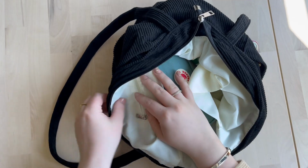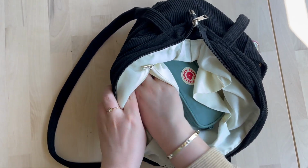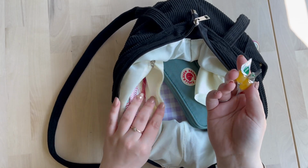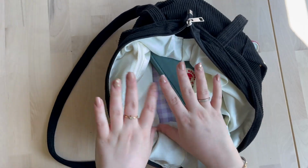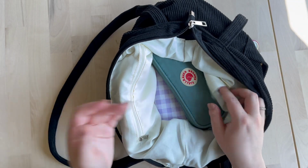So in the other pocket in here, it literally just has pads. It has pads, and it also has soothers, just because I sometimes get a sore throat, and also when I'm feeling anxious I need something sweet, so I have those in there. I'm probably going to get a different pouch for my beauty and sanitary stuff, but for now it doesn't really matter, I don't care.